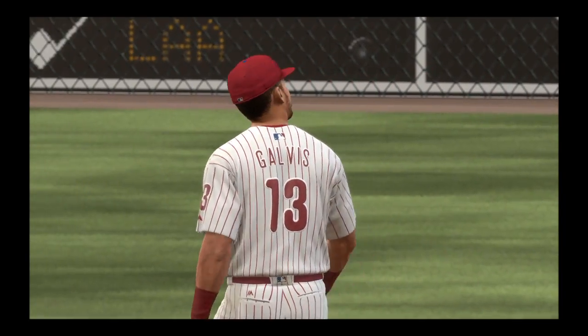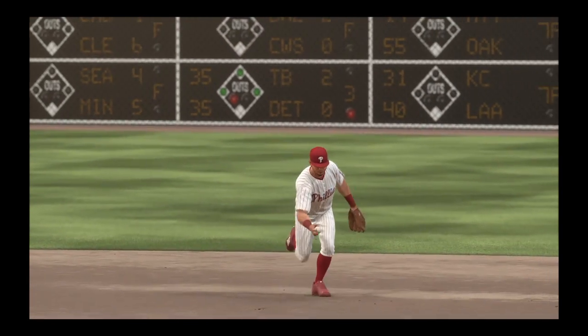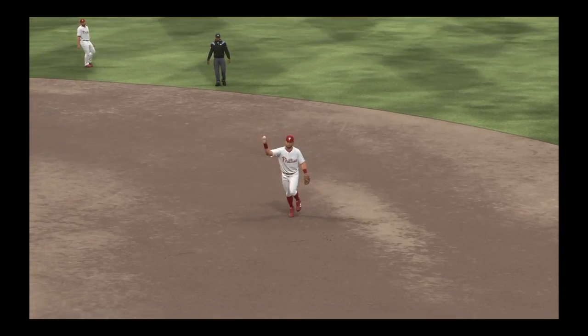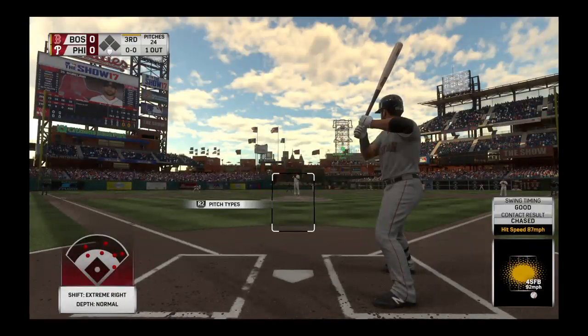There's just something about a barehanded play that gets you out of your seat. The way the fielder glides to the ball, grabs it with an open hand, and often begins his throw without even looking at the base. Whoo-wee, these players make it look so easy, you forget how hard it really is.